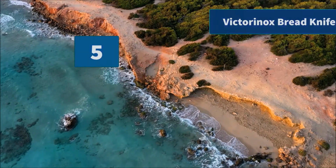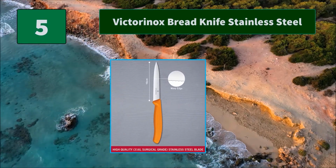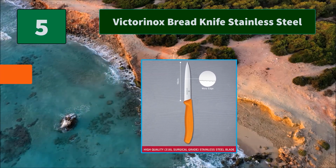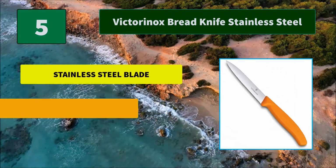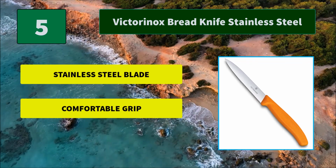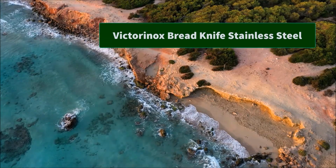Number 5. Victorinox bread knife, stainless steel. Designed for long-term durability, made from stainless steel. These blades enable the knives to make precise cuts that minimize food waste and maximize meal size. Main features: stainless steel blade, comfortable grip, dishwasher safe.